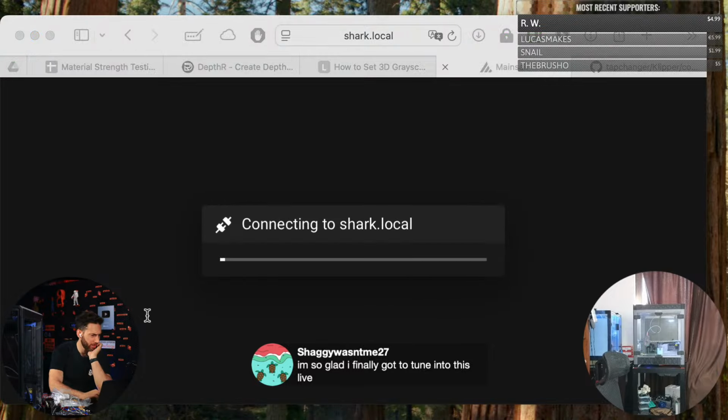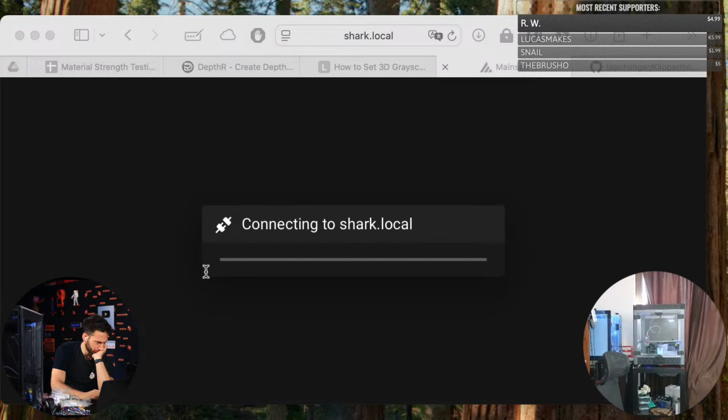So you guys think it's in T1? I don't. I really don't think that's where it is. Let's see. ChatGPT says it could be anywhere. It could be in G-code macros. It could be in printer CFG.